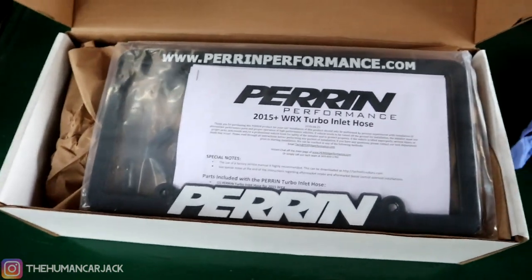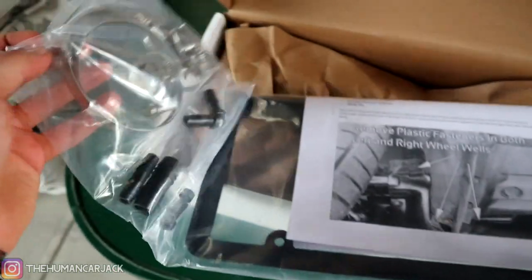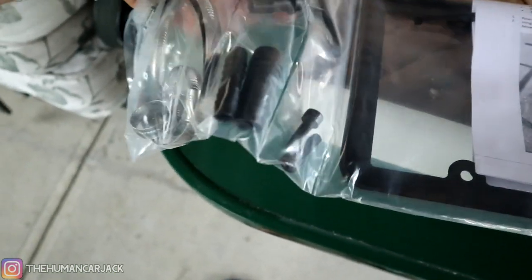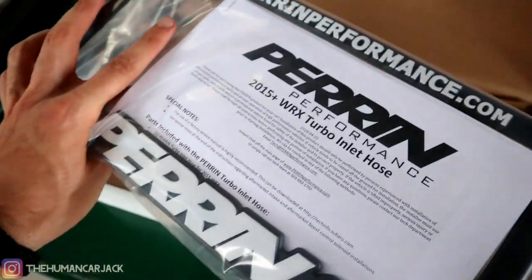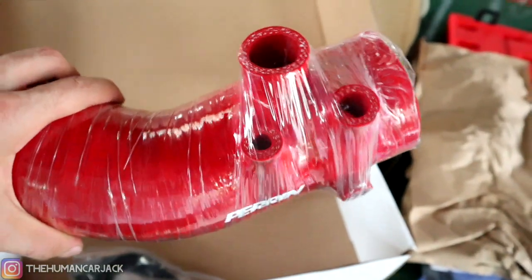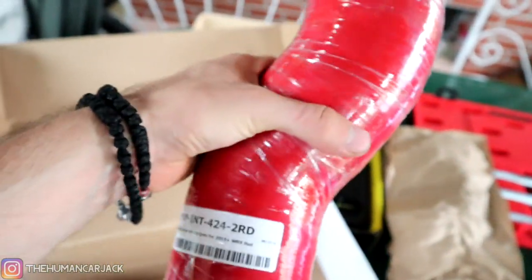All right, so before we get any more into that, we're gonna assume that the issue is the turbo inlet. So I'm just gonna show you guys the Perrin one a little bit. So this is all the accessories that it comes with, all the worm gear clamps. We got an Allen key, a bunch of different hose fittings and plastic pieces, some screws there, and their good old license plate frame, along with some instructions there. And then we have the actual turbo inlet here. We decided to get it in red. So this is where all the accessories plug in, all the hoses and things like that, all the different nozzles. So definitely a bigger opening than the stock turbo inlet.